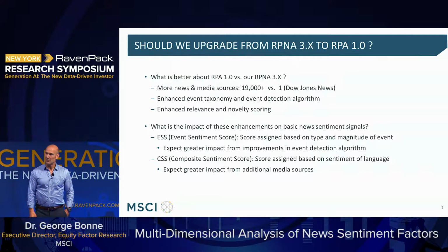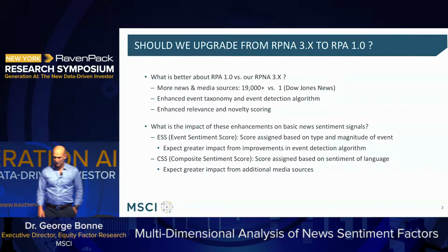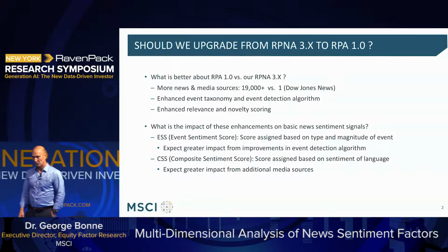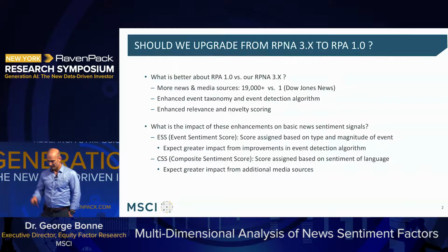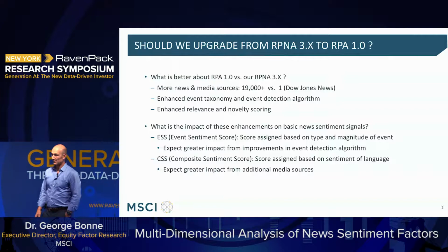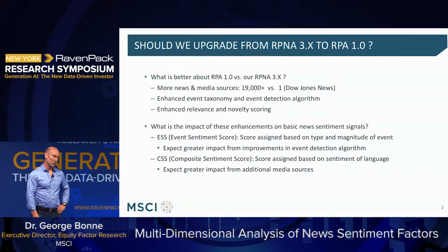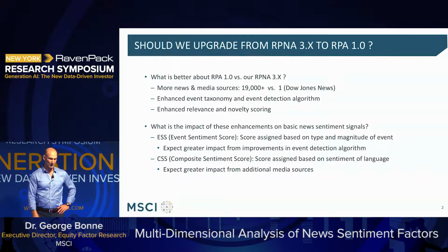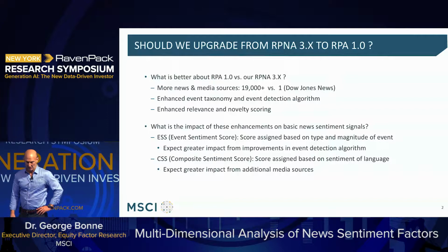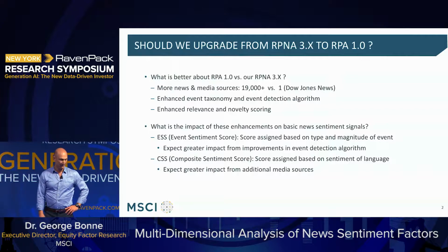And we constructed also signals from their composite sentiment score, and we would expect that in general the impact from the greater news sources would have a larger impact on those signals. As I mentioned, we constructed some very basic signals: simple averages, aggregated over a week, a month, or a quarter. Per Ravenpack's suggestion, we removed the neutral scores first before calculating these averages, and then just took an average over the days in the lookback window.